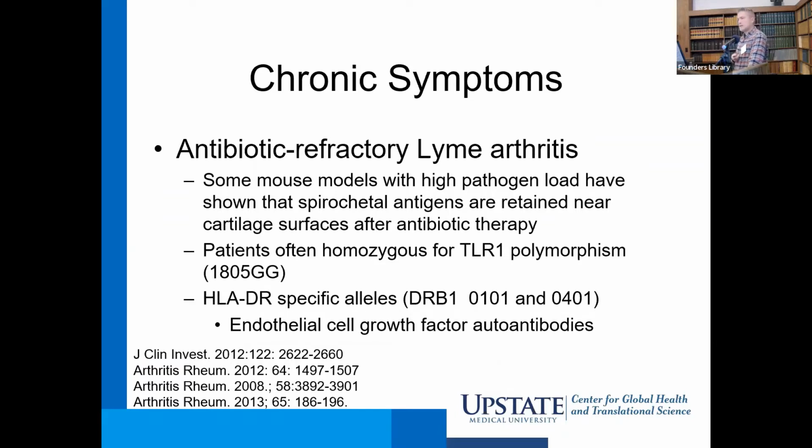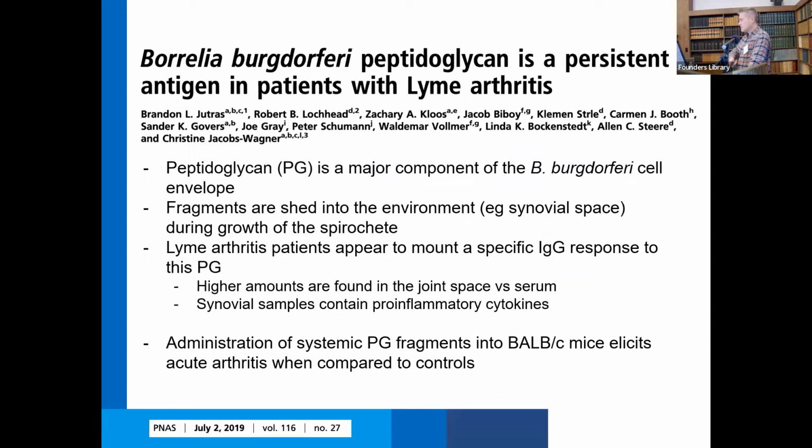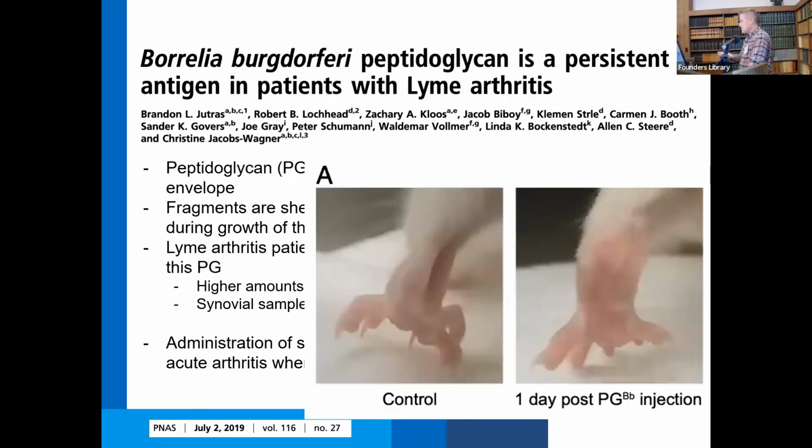There's been some studies done at SUNY Binghamton that talked about looking at people who had a predisposition genetically to different autoimmune disorders and having a higher likelihood of joint pains afterwards. And there's also this thought that these peptidoglycans that are excreted by the actual spirochete may potentially cause a pro-inflammatory response inside the joint. This is actually an interesting mouse model where they purified this peptidoglycan, injected it into the mouse joint compared to a placebo. And you can see on the right, there's significant swelling 1 day post-injection.